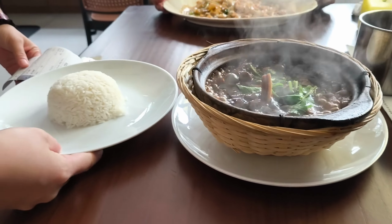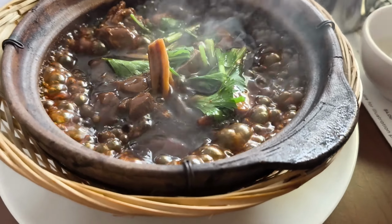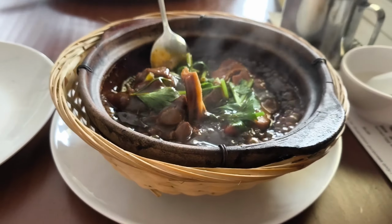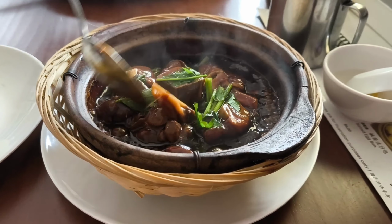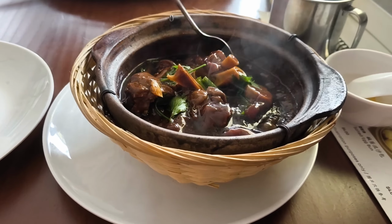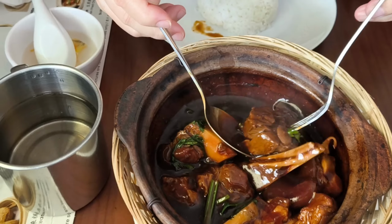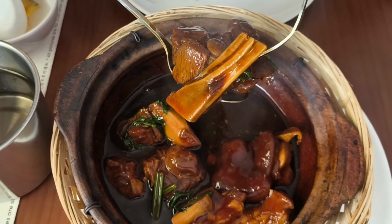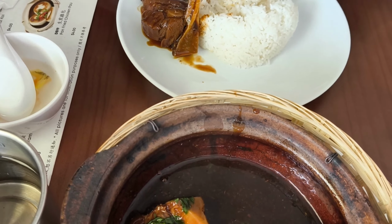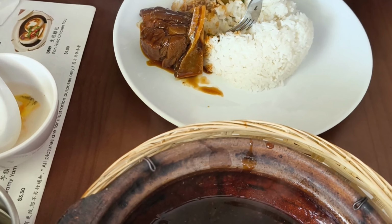Then came the Claypot stewed pork leg. And let me tell you, this arrived piping hot, literally boiling at our table. We had to stir it immediately so the sauce wouldn't burn at the bottom. They gave us 5 massive, chunky pieces of pork leg, super meaty, rich and tender. Paired with a bowl of warm, white rice, this is ultimate comfort food.